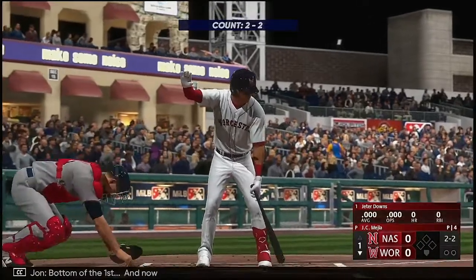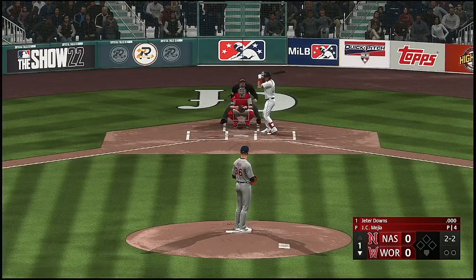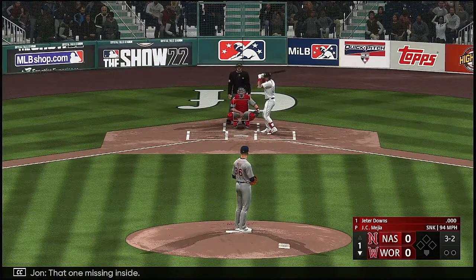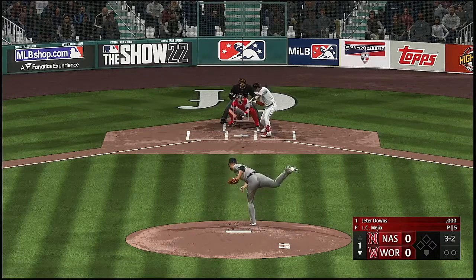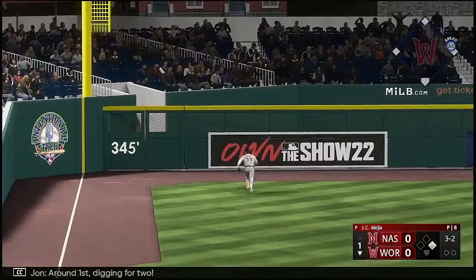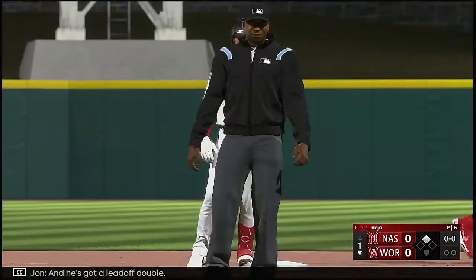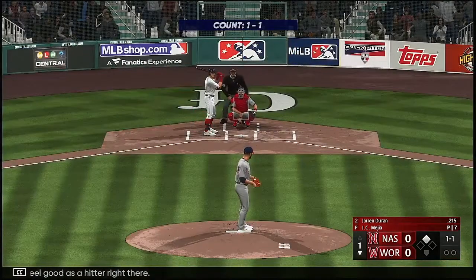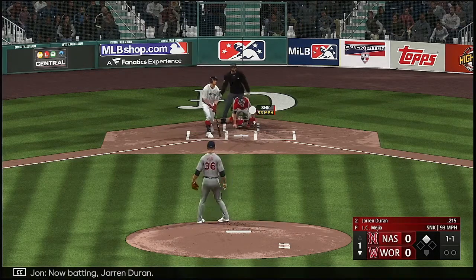Bottom of the first. And now, Jeter Downs. 2-2 now. That one missing inside. And there's a base hit to left. Around first, digging for two. And he's got a leadoff double. Oh, that'll make you feel good as a hitter right there. Nice line drive to the pull side, met it out front, but just stayed through it nice enough and ripped it into the outfield. Now batting Jaron Duran.